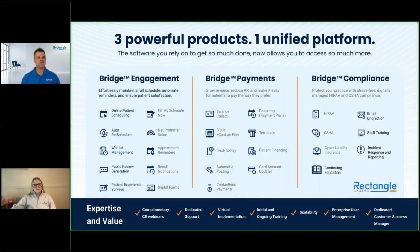Bridge payments. Think end-to-end patient responsibility payments and virtual insurance automation and patient financing. All of the optionality for the patient, the automation and for the staff, centralization across the organization for the corporate side, so increase your collection rates, drive down and stay in control of AR.